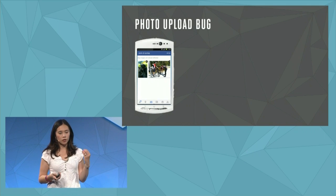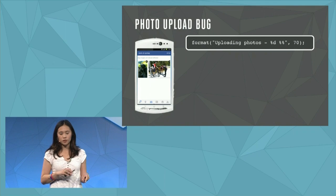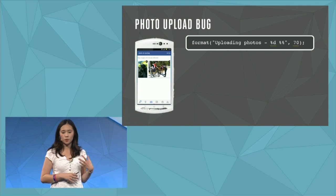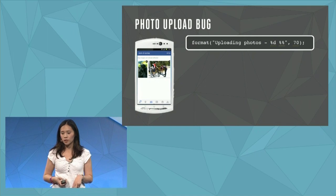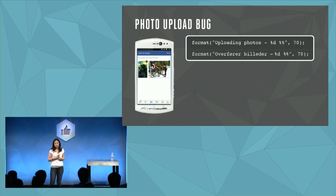If you want to build a progress indicator on Android, you can write code that looks like this. The %d is a placeholder for an integer. Say we want to show that 70% of the photos are uploaded. Because the % is a special character, in order to show the actual %, we need to escape it with 2 %. So this is pretty simple. In our localization step, one of our translators dropped one of the % only in Danish, Finnish, and Polish.